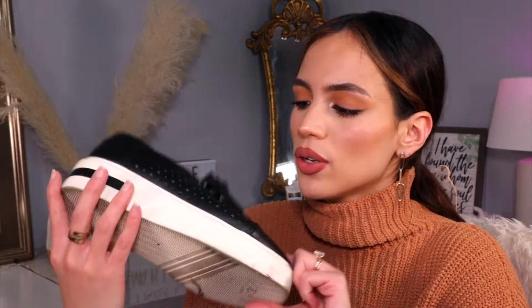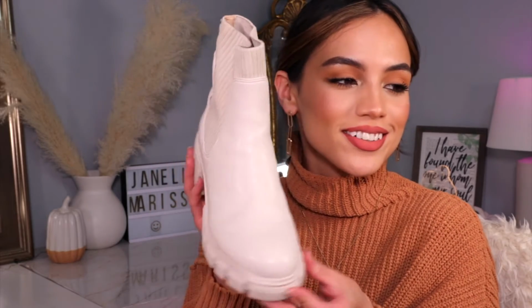And they'll even give you a more elevated look than my Superegas just because they have that leather material. This is, I feel like, definitely more of a dressier sneaker. All right, these shoes, I'm not gonna talk about too much because again, I've talked about them a million times. They're literally my same Steve Madden shoes that I showed you earlier, but just in my beautiful bone color.